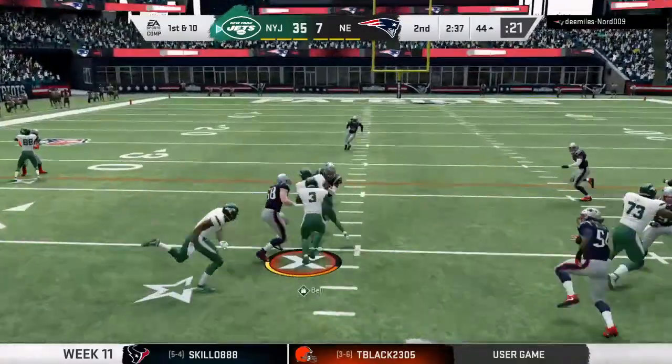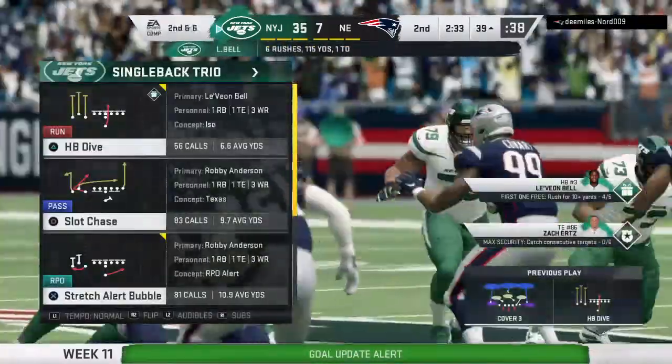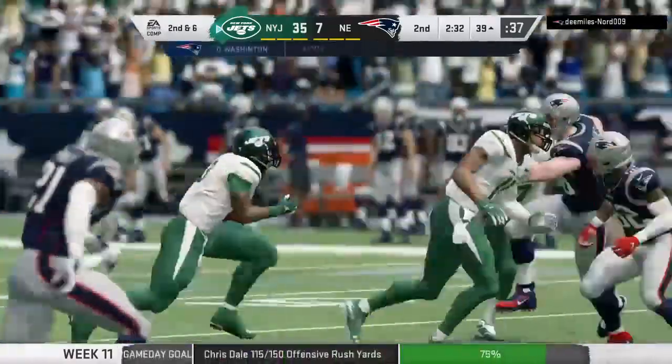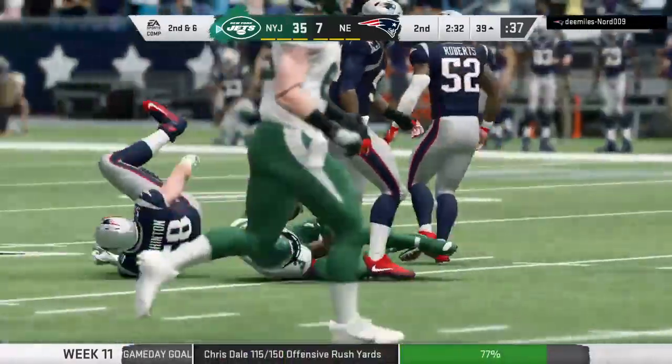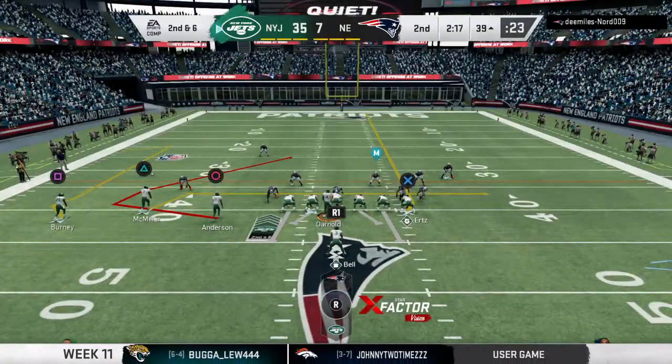Here's Bell. It's a pickup of 4, and it'll bring up 2nd down. I call that play a success. A nice inside run sets up a very manageable 2nd down. A very solid gain on that play.